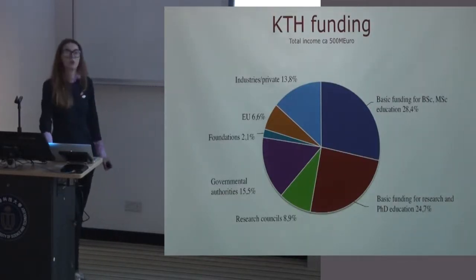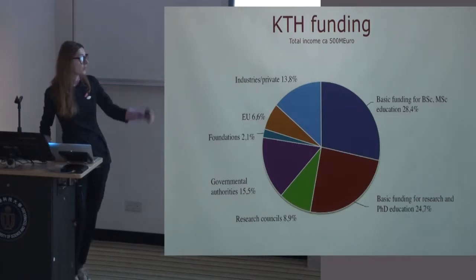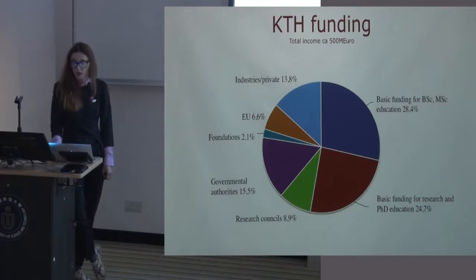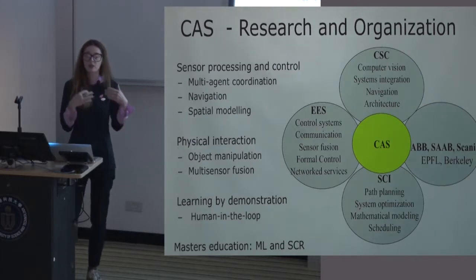Very shortly about funding, I'm not going to go into details, but just to give you a little bit of an idea. We get governmental support to do basic education, so maybe 25%, 28% of the funding comes from there. And then we also have governmental grants, money that comes directly to support the research staff. And they also pay, of course, for educating PhD students. Everything else comes from the funding that the faculty applies for, almost 50% of that from research councils, again governmental authorities and so on, and of course, as has been mentioned also, the EU framework programs that are financing very large grants.